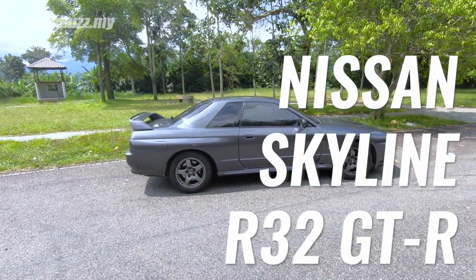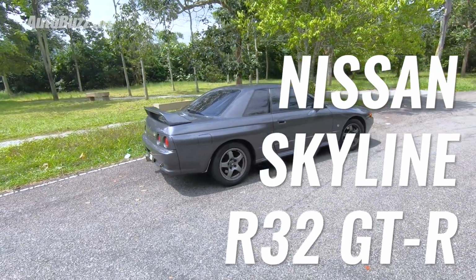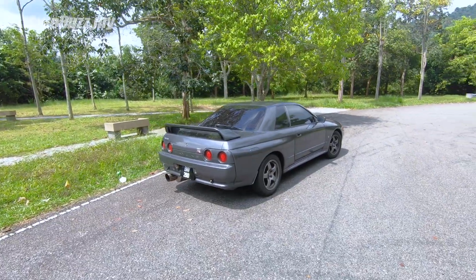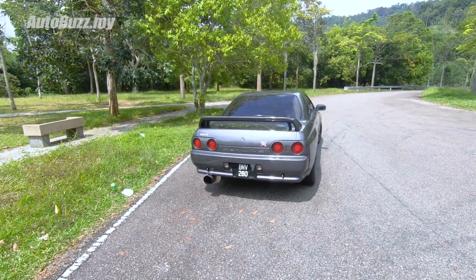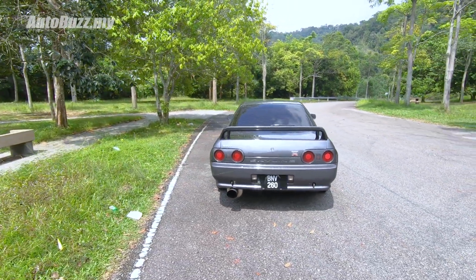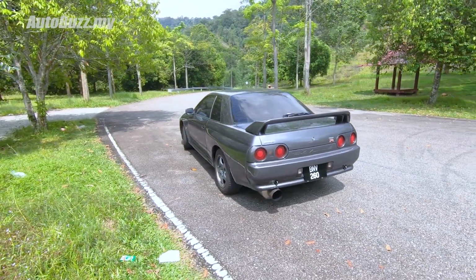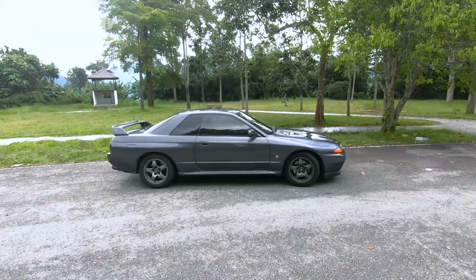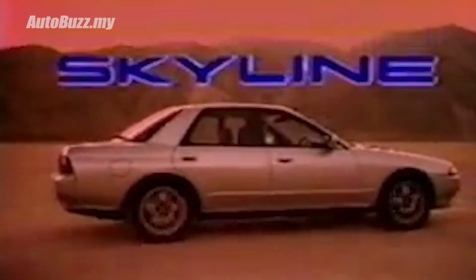This is an R32 Skyline GT-R. It's owned by someone who was nice enough to let me take care of it for a few days, and I figured I might as well share this experience with you. So we're gonna take a walk around this car. I'm just gonna show you how mint, how immaculate this car is, because it's absolutely stock standard, and I think you'd be absolutely amazed.